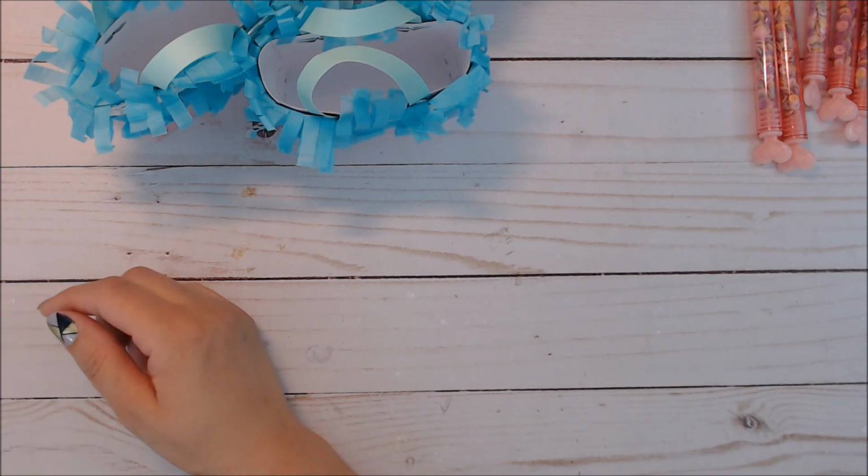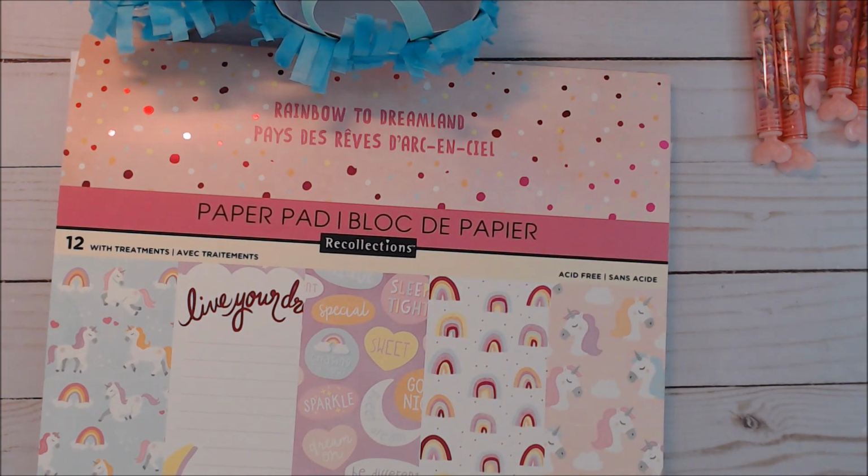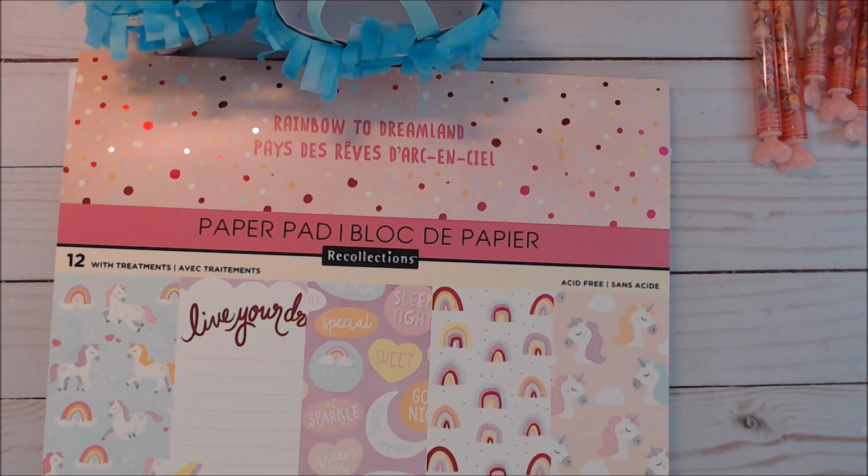but I don't have it out because I kind of cleaned up here since I had my crafty friends here the other day. Let me see if I can get it out. I did use this for the majority of my paper. Rainbow to Dreamland. It's one of the newer ones at Michael's, one of the hot buy pads.